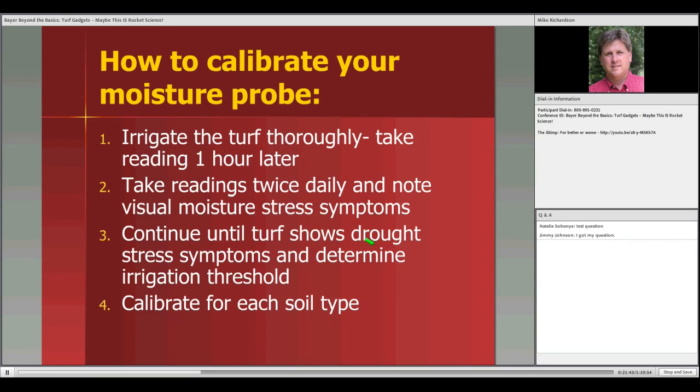And again, if you go back to that slide thinking about different soil types, every soil is going to be at a different level of water potential at a different water content. And so you need to know for your particular soil and also for your particular turf grass what those key numbers are going to be to relate the water content to the actual water potential. So this is kind of how you would want to go through calibrating your probe at a particular site.